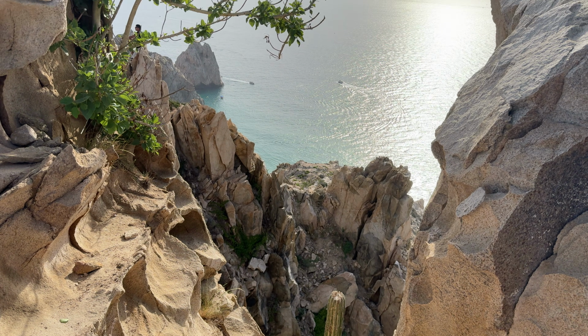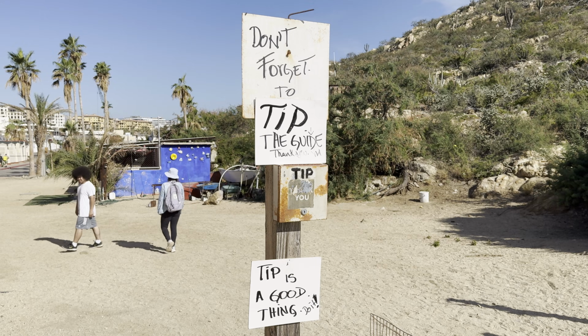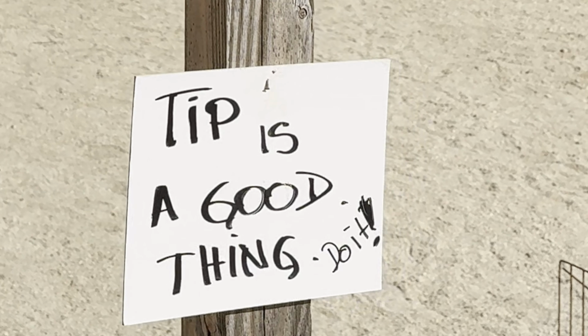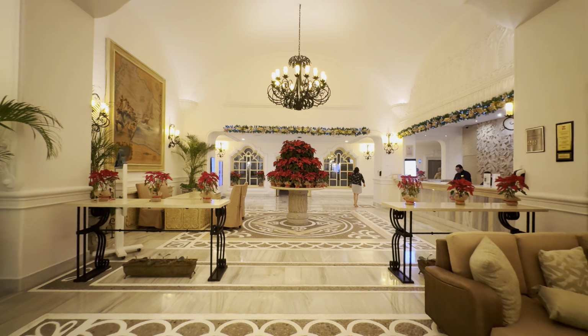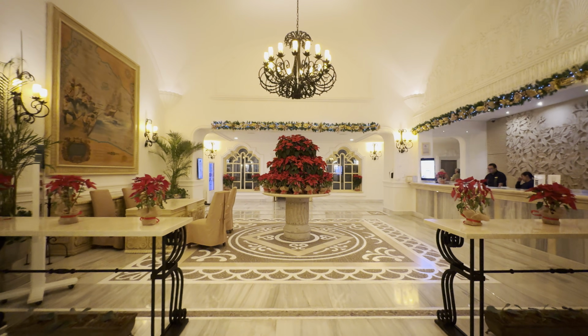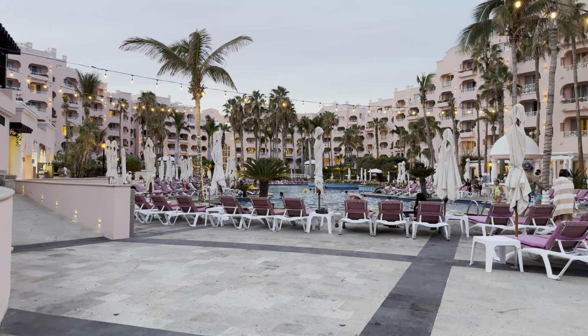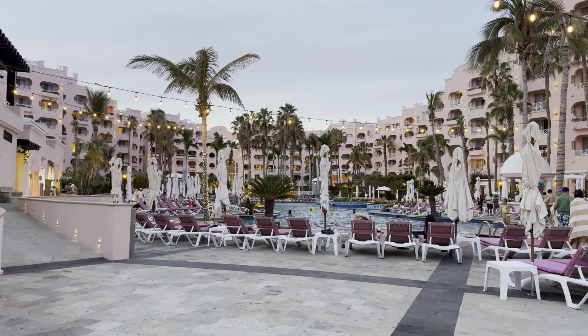Back at the dog center, there is a tip box, so make sure to leave a tip to support those who make the hike possible. We got back to our hotel at about 10:30 and we asked for a late checkout at 12 so we weren't rushed to freshen up and pack our luggage before continuing on our Cabo vacation at the next hotel.